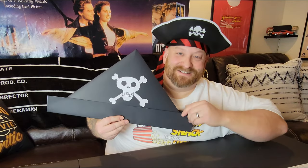There we go. There's our Jolly Roger on our pirate hat. Let's get rid of this one. How weird does that look? Then you just open it up and put it on. That's a ginormous pirate hat.